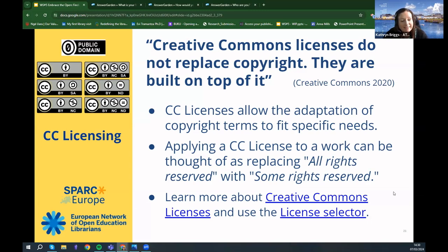Two more to go. CC BY ND is CC BY plus no derivatives, which means you can use it with attribution, but you cannot adapt it. And then the final one is CC BY NC ND. It's a CC BY license plus non-commercial plus no derivatives, which means you can use it with attribution, but you cannot adapt it or sell it for profit. Okay, next.